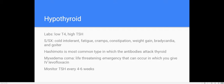So main things from here: labs, low T4, high TSH. Signs and symptoms: basically your body's working really slow. So you're gonna gain weight, you're gonna be cold intolerant, you're not gonna be feeling well, and bradycardia. And Hashimoto's, remember that. Hashimoto's, hypothyroidism, know it. Put it in your brain because now we're gonna go over the treatment for hypothyroidism.